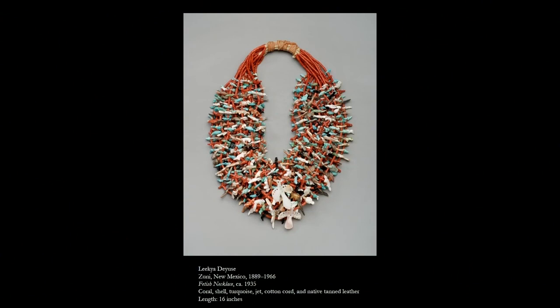Well, this is one of the great, great, great objects in the collection. I think 2 years ago, there was an exhibition of Leekya jewelry in Albuquerque. And the curator, who's the leading expert on Leekya, regards this, as does everybody else, as the greatest necklace Leekya ever made. Leekya was a fetish carver, and fetishes have a long tradition in the Southwest. They were made for religious purposes. But early on, during the time of the railroads, probably around the turn of the century, they found that tourists were interested in some of these things. Some were probably made for sale.